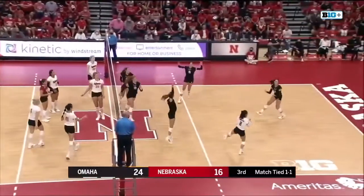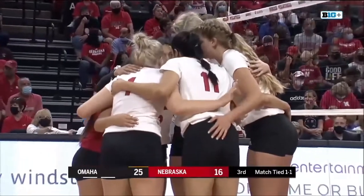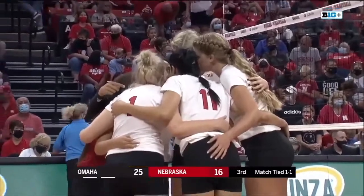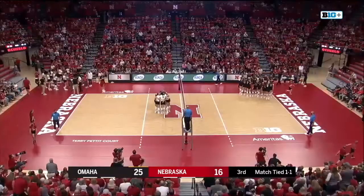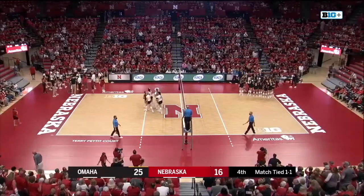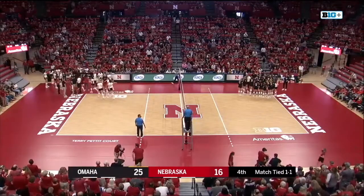Good pass, Kenzie. Attack in the middle. Callie Schwarzenbach out of bounds. Point UNO, 25-16 in the third. Mavericks winning the last 5 points. And we're going to the fourth. UNO won the first and third sets. And UNO looking for answers. Come back for the fourth.